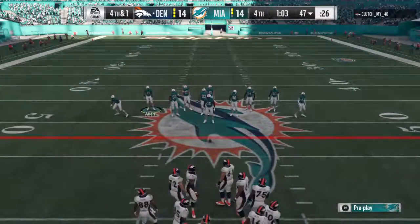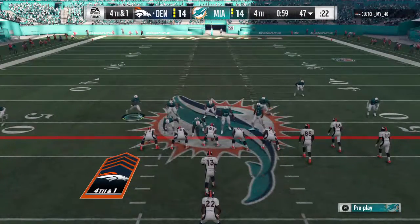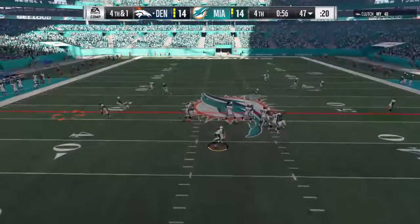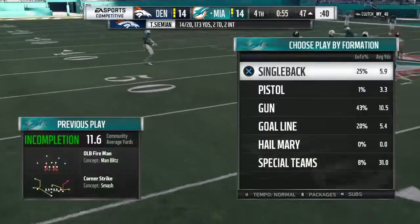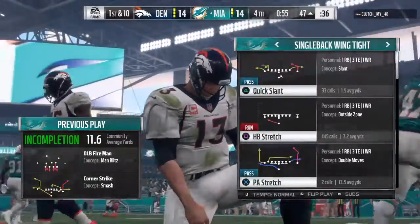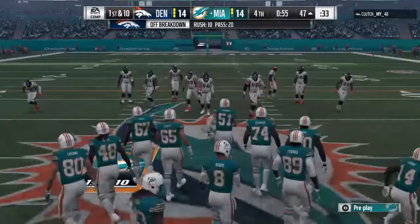Tie game, 4th quarter, and they're going for this thing on 4th down. All right, here we go. They snap it to Simeon. And no, it's incomplete. The Broncos unable to convert here on 4th. And the Dolphins get the football in great field position. And out come the Dolphins now. They're on the outskirts of field goal range here in a tie game with a little time.